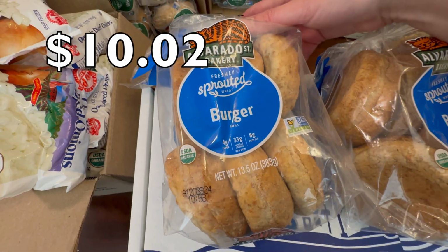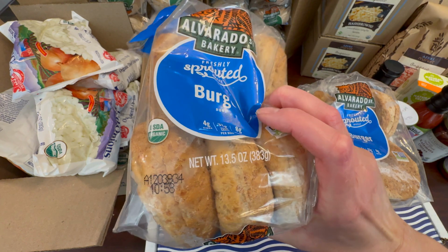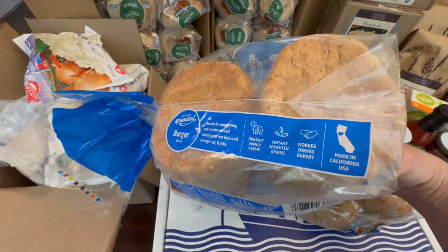Now to some frozen items. These are Alvarado Street Bakery sprouted wheat burger buns. They're frozen. Two 13.5-ounce bags for $10.02. Says made in California.